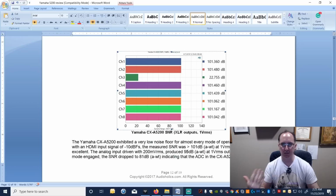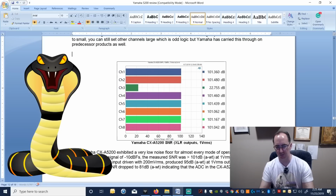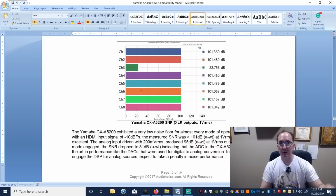It means you're not going to hear hiss out of your speakers, even if you have a high sensitivity speaker, like a Klipsch. It's a very quiet sounding preamp. Now that's when you're using the digital to analog converters, or you were using the pure direct mode.